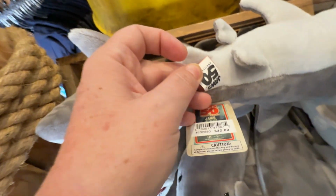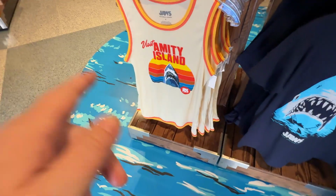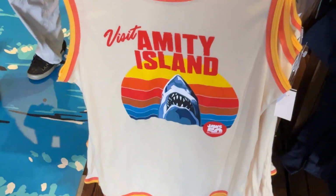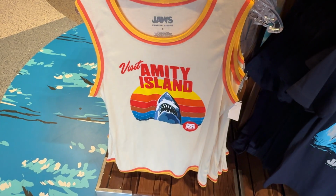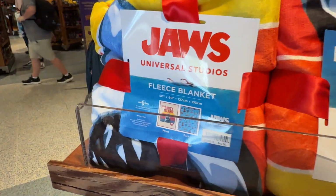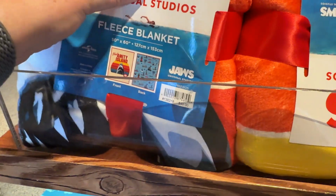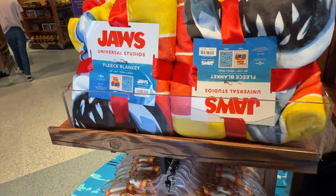And it says 50 on it, the 50th. I love him. I love him so much. This is another, that retro style again. Visit Amity Island, Jaws 50. That's a great tank top for the summer. This looks like a fleece blanket with Jaws on it. What's it look like on it? There you go, that's what it looks like on it. Fleece blanket, that's a tough sell in the summer.